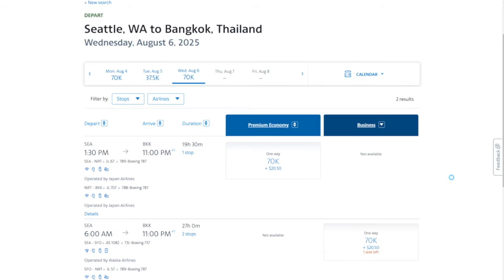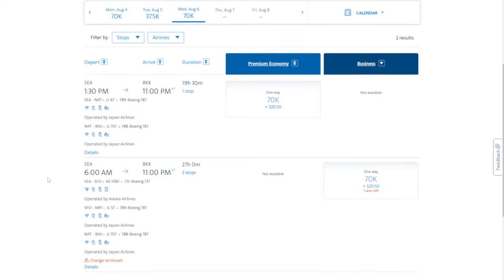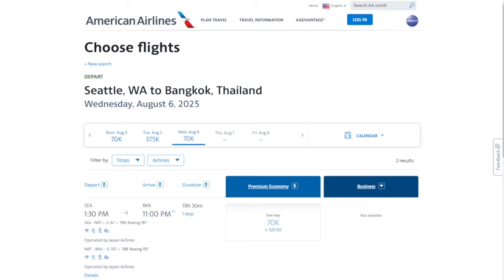If we want to look at the itinerary on the 6th, that one is a little bit more straightforward. It goes from Seattle to San Francisco to Tokyo over to Thailand. That one's 70,000 points plus $20 in taxes and fees with one seat left as well. So that's how I would use a hybrid approach of Seats.Aero with the functionality on American Airlines.